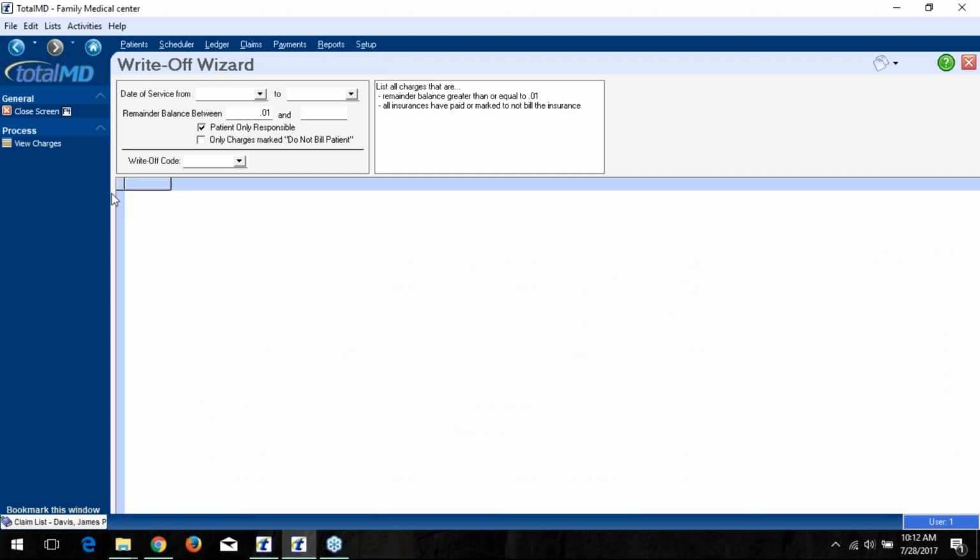Let me give you an example. There's a few examples I can think of. Some offices have gotten it down to a science. I've talked to offices that know exactly how much it costs them to send out a statement. And they say, you know what, if it's going to cost us more than this amount just for the effort, $2, $5, whatever it is, it's not worth it to me to do that. I'm just going to go ahead and write that off. Some people say, I don't want to write that off because in the future they might have other balances that accumulate that make it worth it. And it's up to you, however you want to do it.